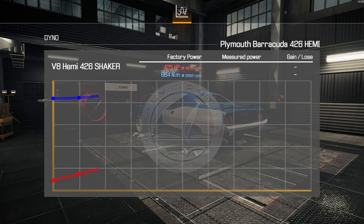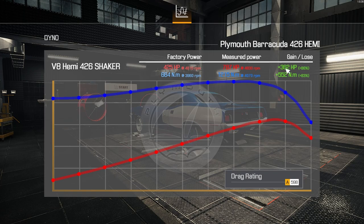On the dyno with the Hemi 426 of Plymouth Barracuda, that beautiful shaker hood option on there, 425 factory horsepower. How much have we added today and what will its drag rating be? A gain of 362 horsepower, 86%, not bad at all, pretty good on there with the total measured horsepower of 787, pretty good. And the drag rating of A of 598. So not too far into the A, but we are still in A class nonetheless.